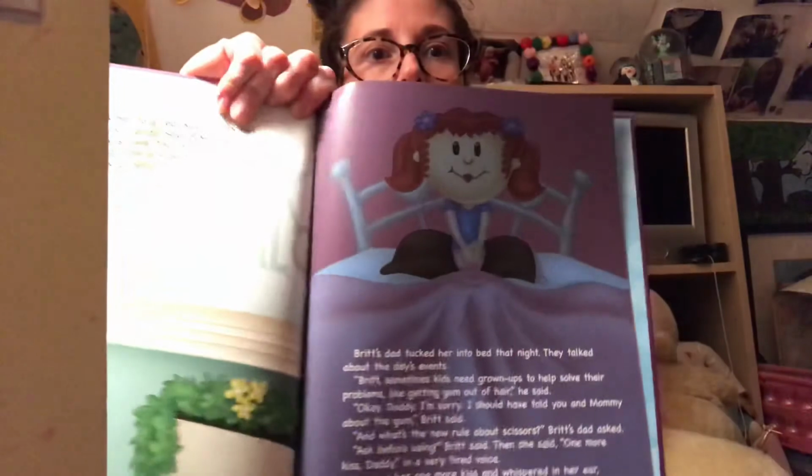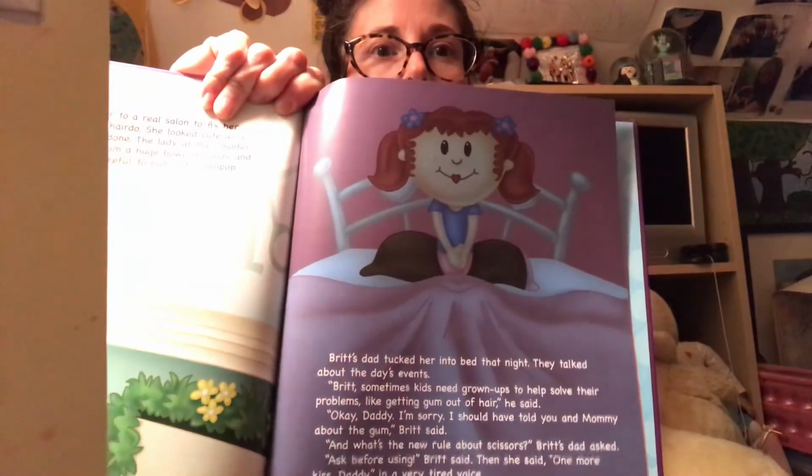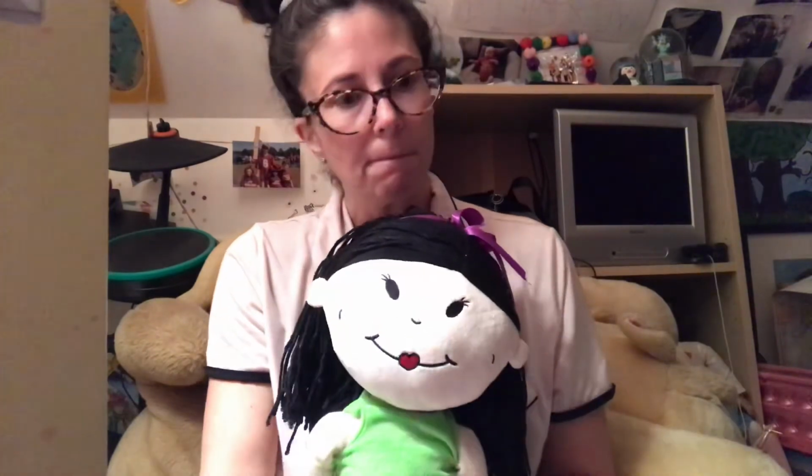Just before, oh, wait, this is Britt, all tucked in her bed, like you guys are, and I'm in my jammies. Just before Britt fell asleep, she remembered she had one more piece of gum left. It was in the drawer of her nightstand, right next to her bed.